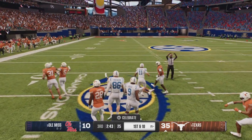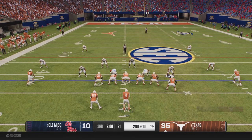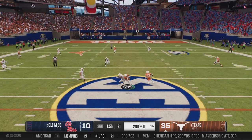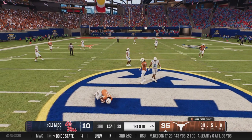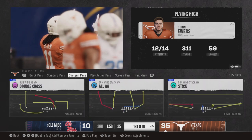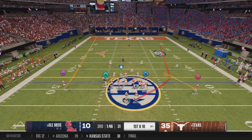Now look at the return after the interception. Looking to throw. It's yours. Pressure is coming. And he pulls in the catch. They make the stop, but not before a solid gain that time. And that completion, Kirk, puts him over 300 yards passing today.